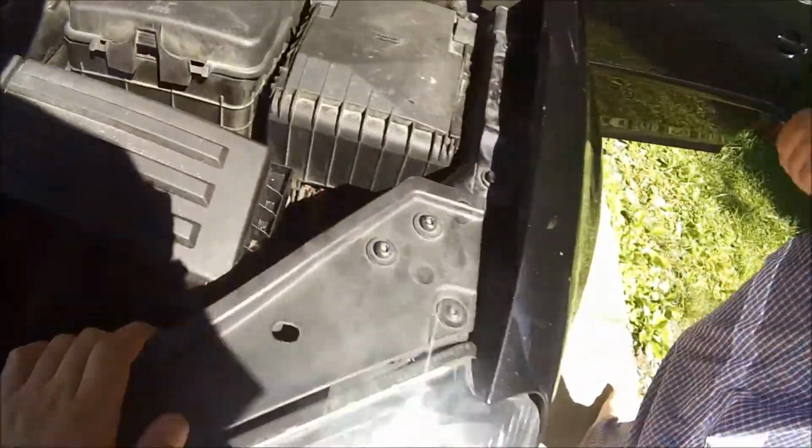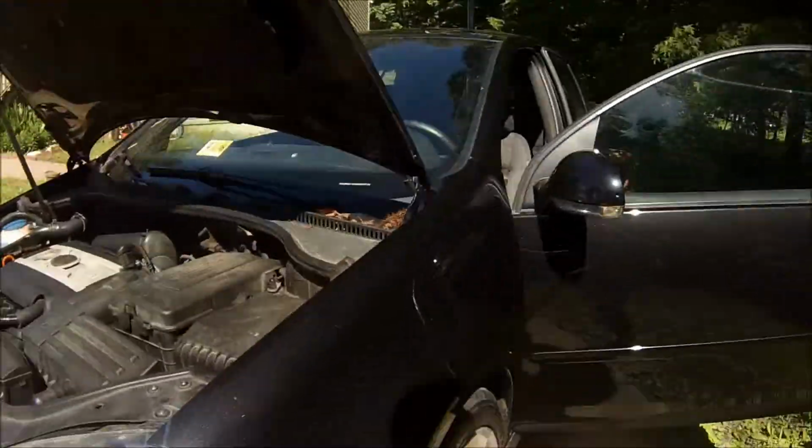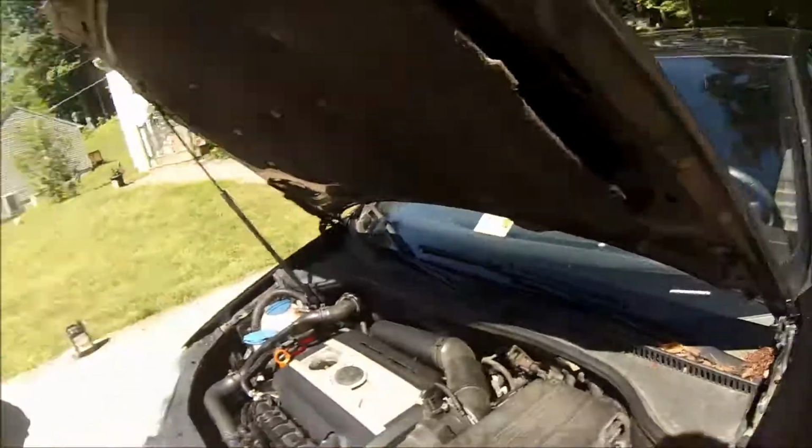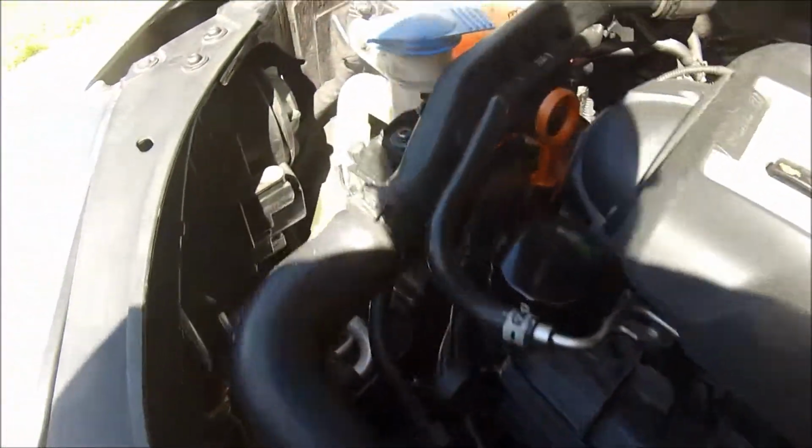Got our headlight replaced. I just gotta make sure it turns on. It should. It's hooked up right. There we go. Lights all fixed. Get you the inside tour.